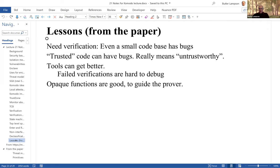I think it's good to think of this in the context of this whole series of Z3 based systems that we've read about. They all have different aspects, but they all have a lot of things in common, whether it's Iron Fleet or Armada or this Komodo work. And there are several other papers that you can find in the literature if you want to pursue these matters further.